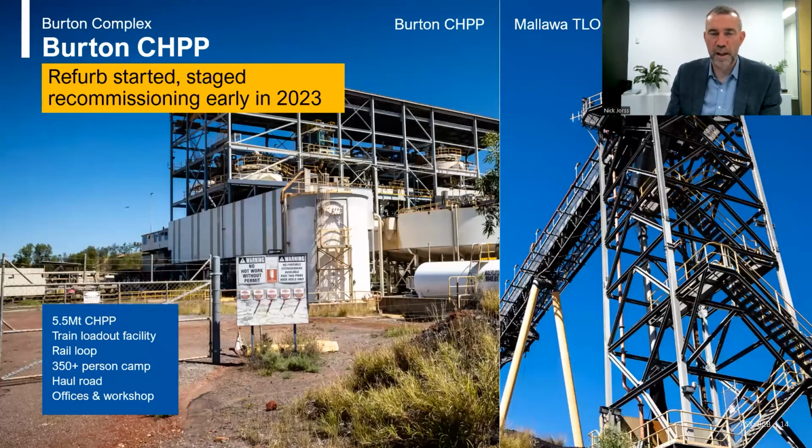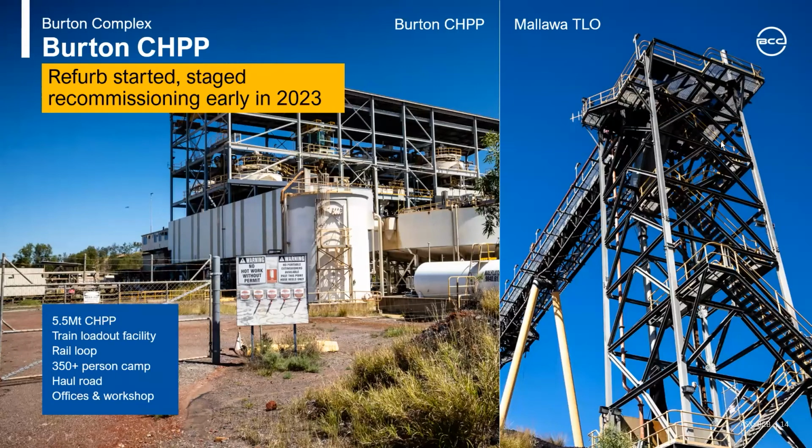This is the wash plant on the left that we're now well and truly into in terms of refurbishing. We've sent away most of the critical items for refurbishment, pumps, screens, etc. And the TLO train loadout on the right-hand side at Malawa. Again, valves have come back and already gone into place. This is all coming together.